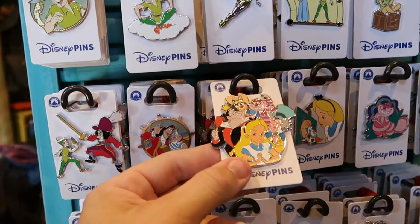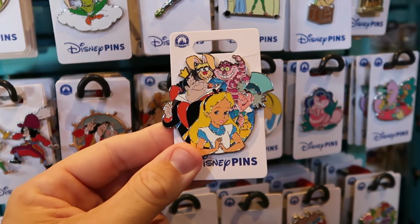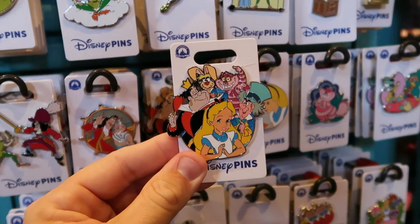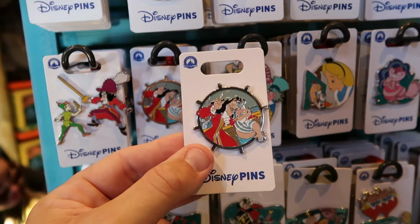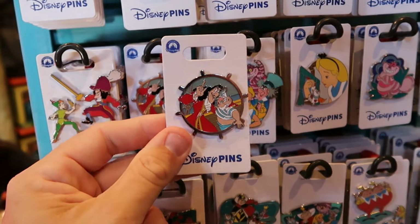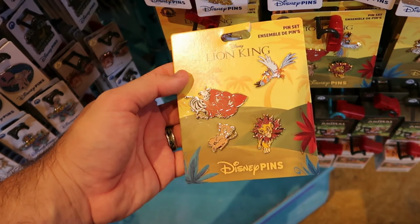A brand new pin from Alice in Wonderland, literally with all of the characters from the movie, with the Cheshire Cat, the Mad Hatter, we have Alice. That one is $17, but a really good size pin. And a whole bunch of brand new Captain Hook pins that they do have, with Captain Hook and Smee with the ship's wheel. This one is $15.